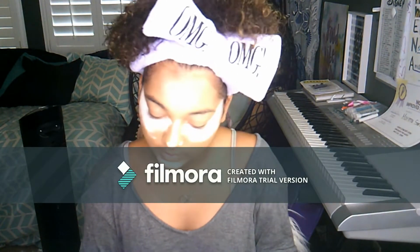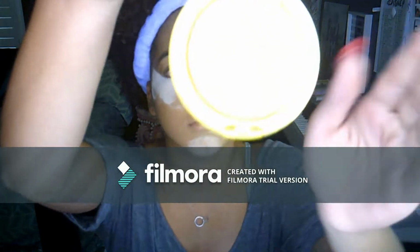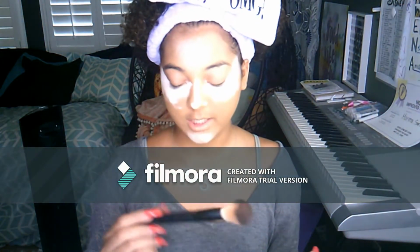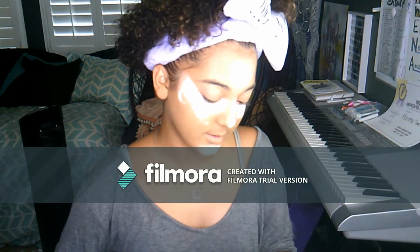It's like island-esque. Oh, it comes with a little thing. I don't know what this is. Oh, it's like a sponge. Oh, I will not be using that. That's gross. Okay, this is the butter bronzer. And the pattern is really pretty. Okay, so I'm just going to go ahead and take this NYX brush and dip into the bronzer and see how it works.